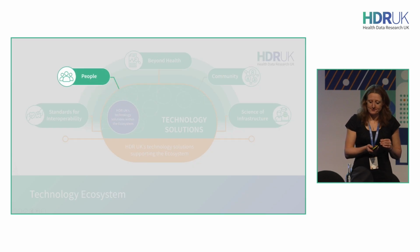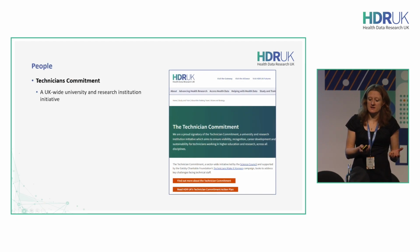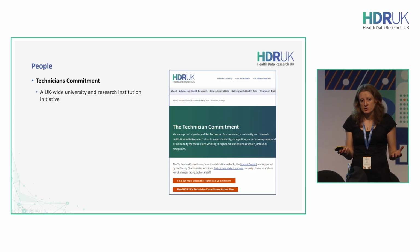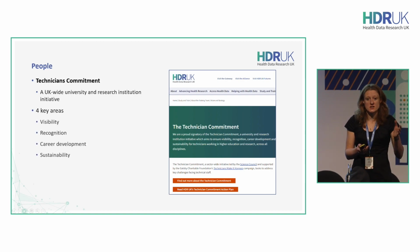On to people. We need a diverse range of highly skilled people in order to build this community, so we're doing a range of work around this. We've signed up to what's known as the Technicians Commitment. This is a cross-disciplinary, UK-wide initiative that tries to bring people together. And we've published a four-stage action plan for how we're going to work with this community.